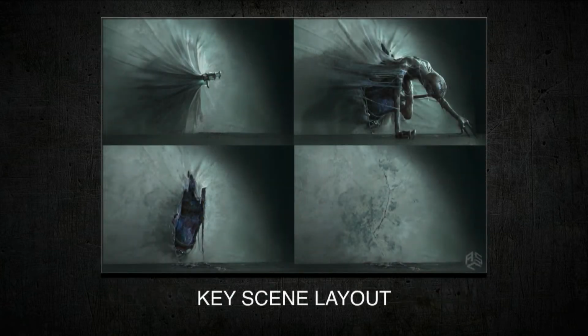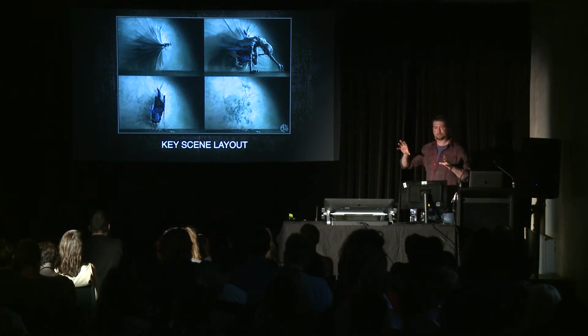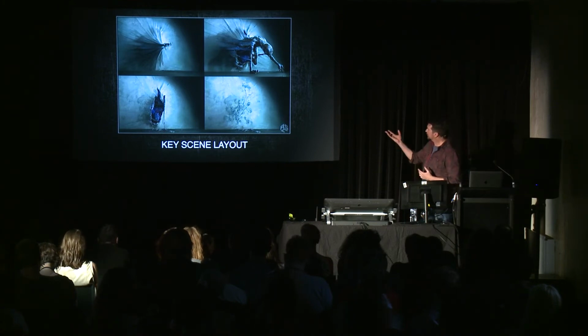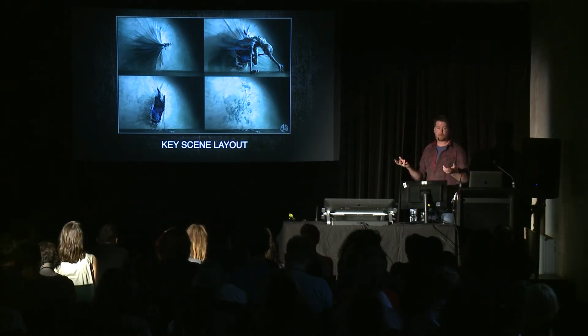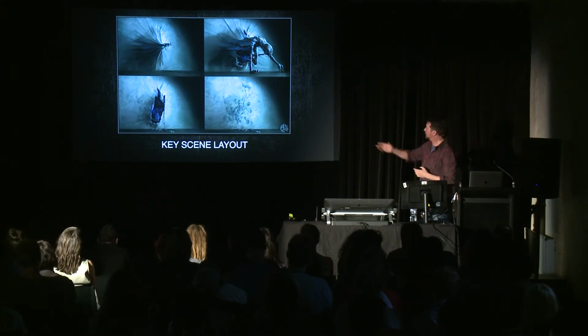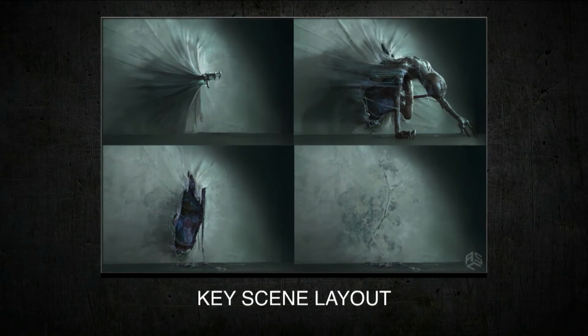But from there, we do the key scene layouts, which is kind of like a realized storyboard. This is a scene that is basically the Demogorgon coming out of a wall, and it had to come out of three different types of walls. The first one was more like wallpaper, so my idea was to have it papery and almost fleshy. Then there's another where it comes out of a brick wall, so that was more cracked in pieces, and then the ceiling, which is more buckling.